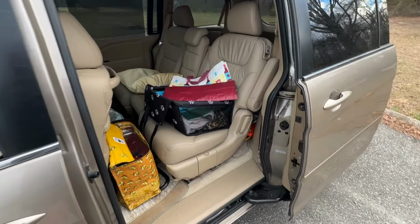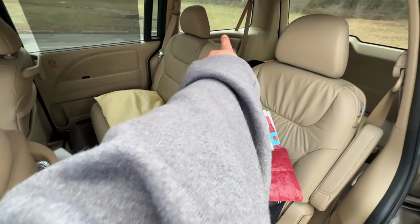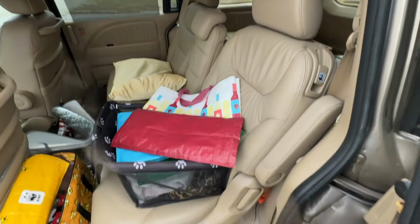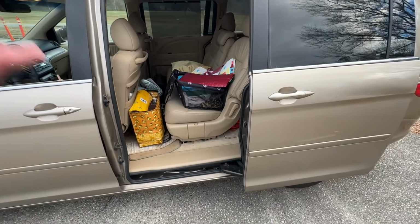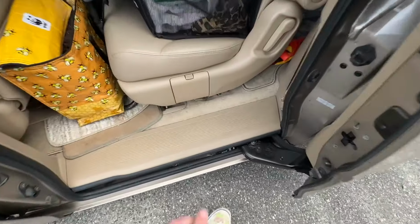Power sliding door, and you can see your third row. These are 8 passengers, so you do have the middle seat right there, which can be removed as well if you just want captain's chairs. Obviously, she's got that set up at the moment. And like I said, this van is lived in. She has a dog. She has rental properties. This is a car that gets used.